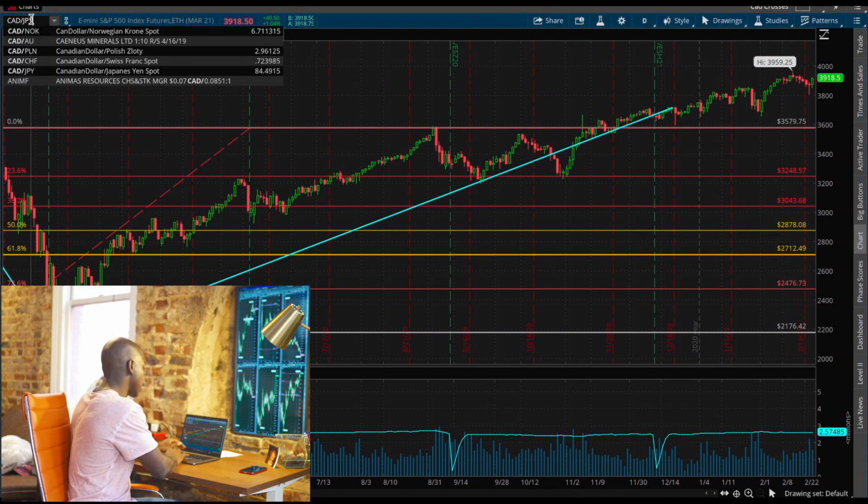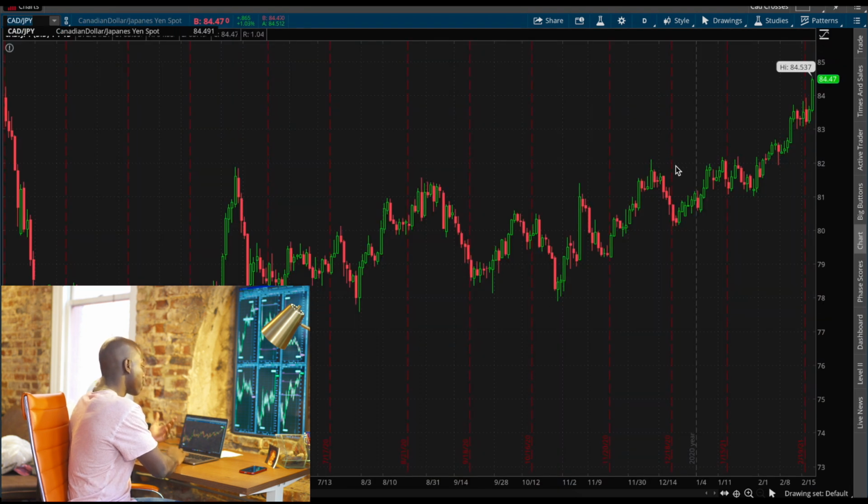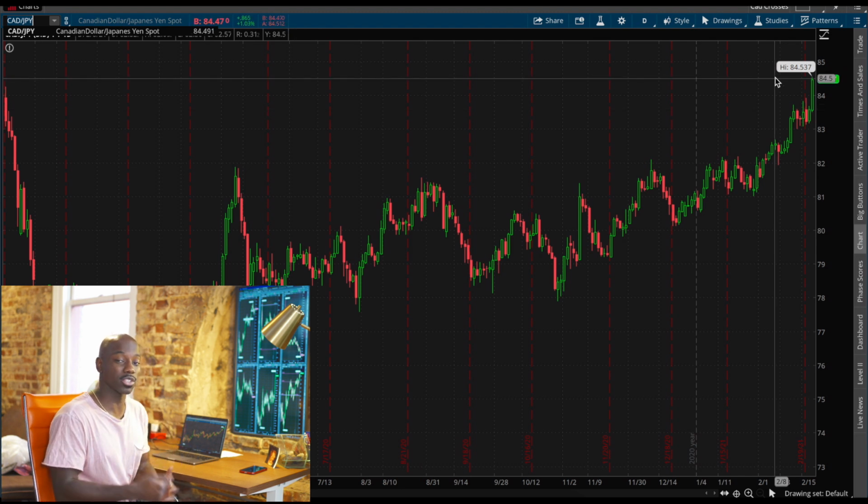If you take a look at the CAD JPY right now, it's just shooting to the upside massively. We're at the 83s. Now we're sitting at somewhere around the 84 highs, okay? So a pretty dramatic price jump.